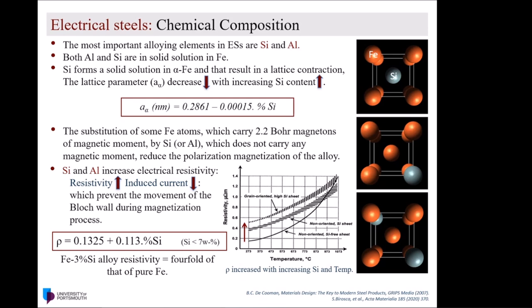Now I'm showing here, I don't have a pointer on my side, so if you look at the graph here, you will see how the resistivity increases when you add more silicon, going from non-oriented low-silicon steel upward. This is again one of the equations we use for how much the resistivity will increase. If you use this equation, you'll find that by adding only 3% of silicon, you're increasing the resistivity of the silicon steel fourfold compared with that of pure iron. And that's important to know.